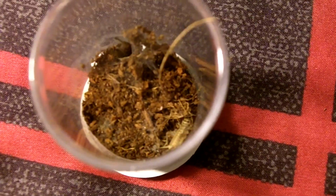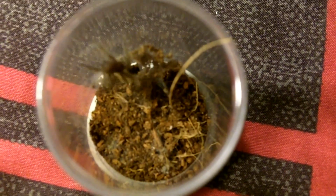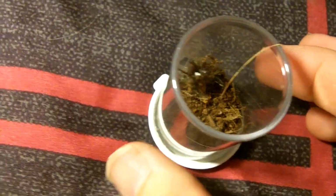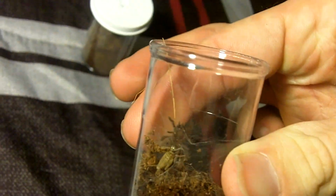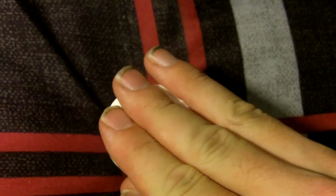Alright, this is Heteroscodra maculata, the Togo starburst baboon. Wow, overpowered it. Man, I can't wait for these guys to grow. I got a pair from Tarantulas Canada that I showed you in my December update, and I have a mature female coming in from tanglesandwebs.com, so I'm excited.